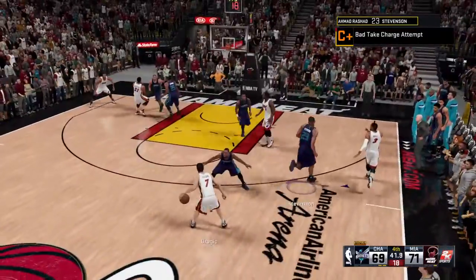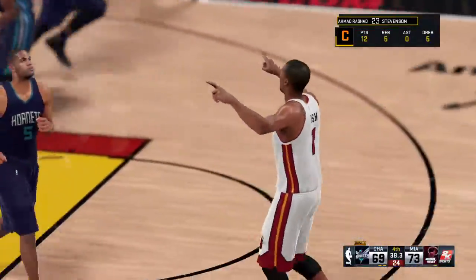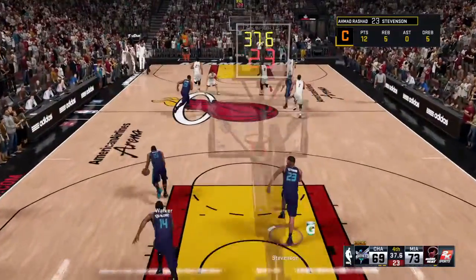Guys, they're not going to be in any rush on this possession. Not with the lead. I mean, now's the time to use the clock to your advantage. Take your time. Milk the clock a little bit. And it's frightening when Bosh starts to heat up like this.